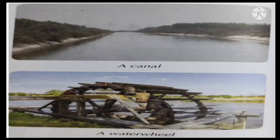Next is water for irrigation. In India, agriculture is a primary occupation, so different crops are grown in different regions. Traditionally, farmers in India relied heavily on rainwater. They also use water from wells to manually irrigate their fields. So there are some methods like wells, tube wells, canals and tanks. These are some traditional sources of water used for irrigation.